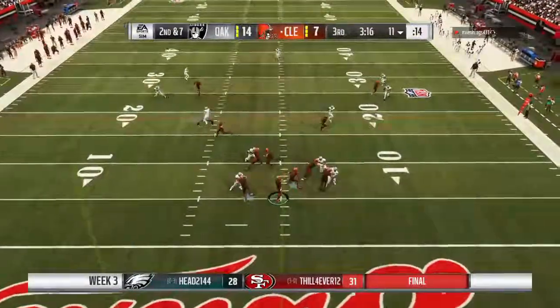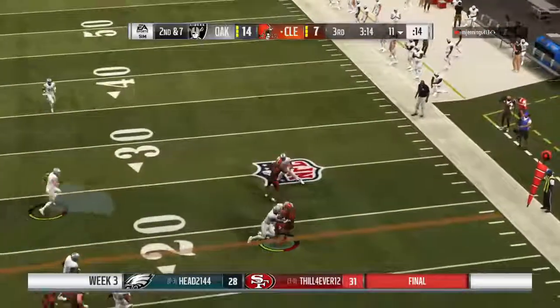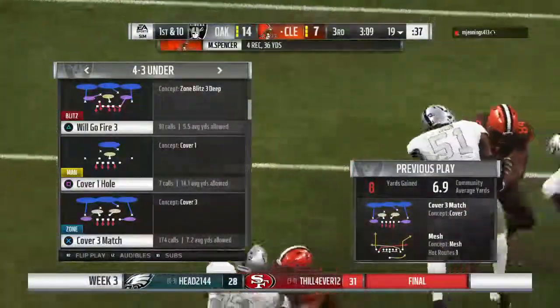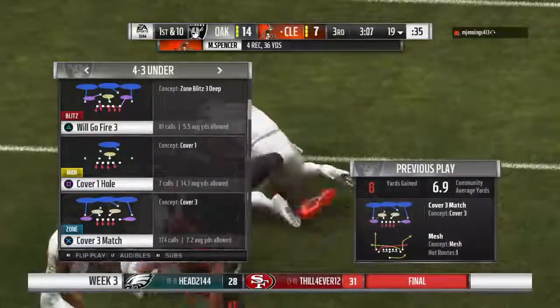On 2nd down, Rosen. Quick hitter here, it's complete. And he'll be about a full yard shy of the 20 at the 19-yard line. It's an 8-yard pickup and leads to a new set of downs.